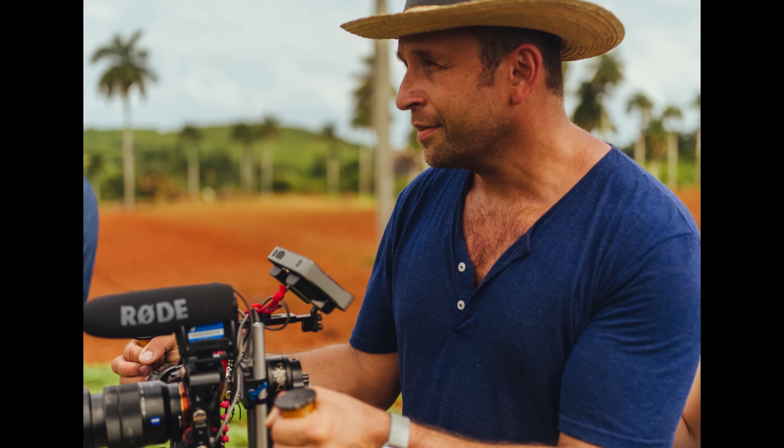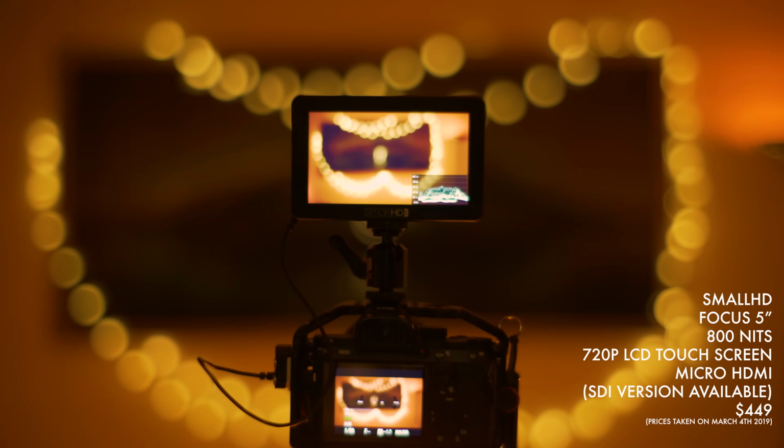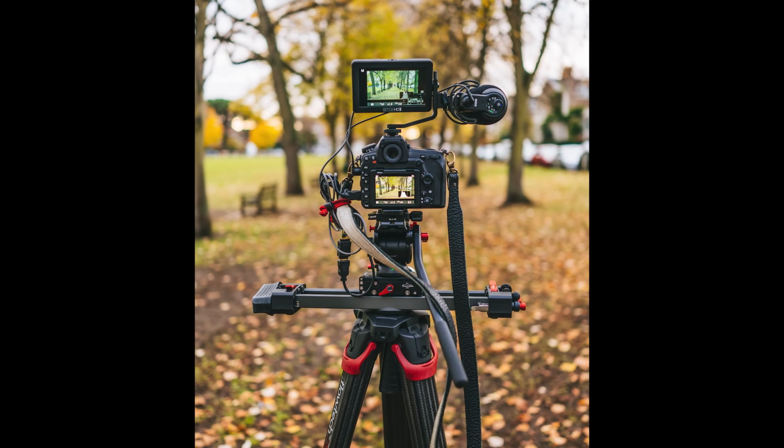I do have a 502, which is the smaller version of this, and a 503, which is a smaller version as well. I'm not going to go through every single monitor I have because I have a lot. Let's go on to the cheap one. This is their budget monitor, the Focus. It's 5 inches. I don't call it Focus 5, it's just called Focus, and it's terrific. It isn't full HD though. It is 720p, which is fine for a small monitor like this.